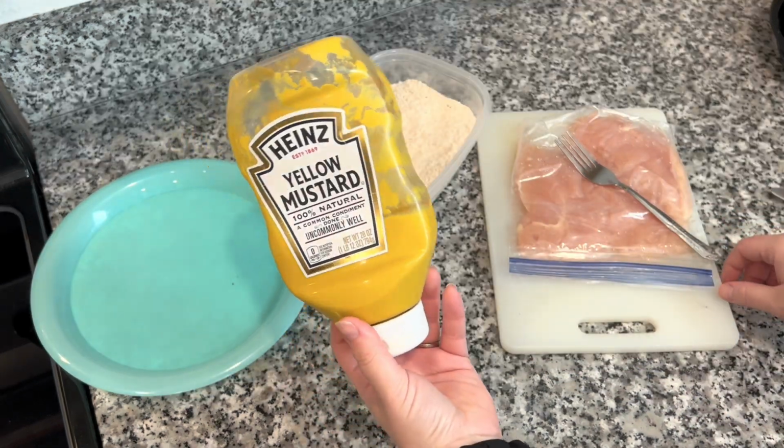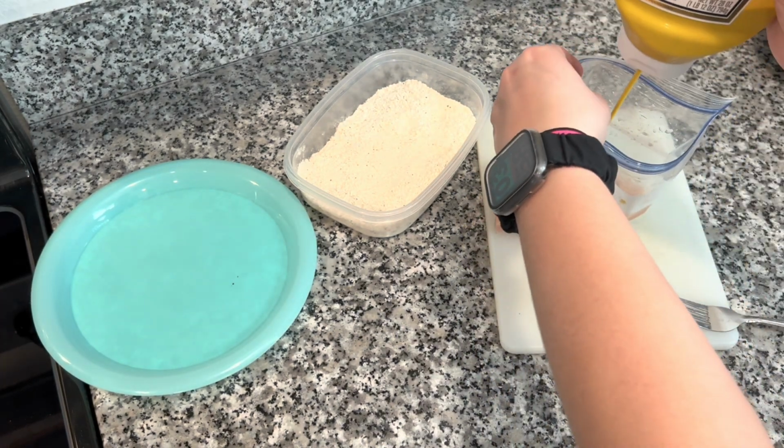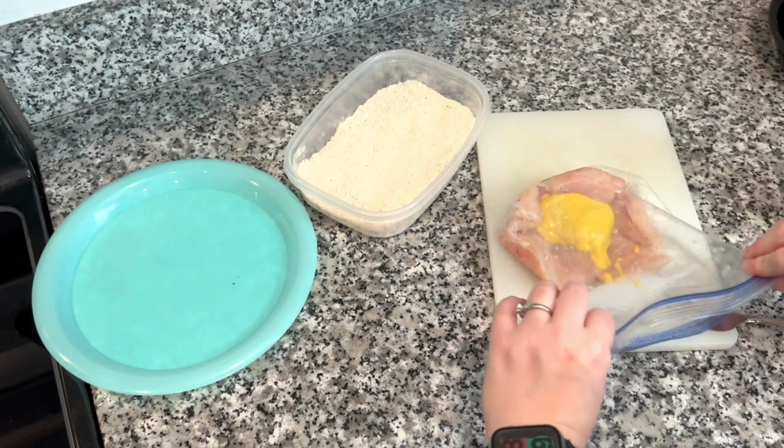Now for the fun part, you're going to go ahead and grab your yellow mustard and you're going to coat this on your chicken really well. You can also feel free to go ahead and season up your mustard. Normally I do.